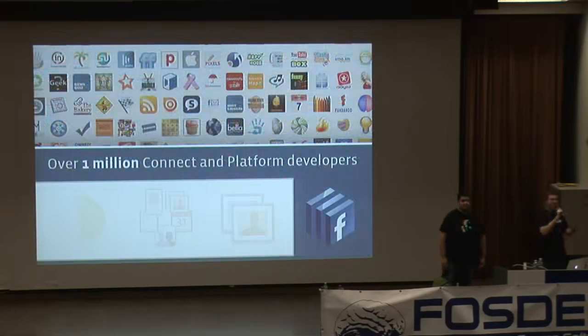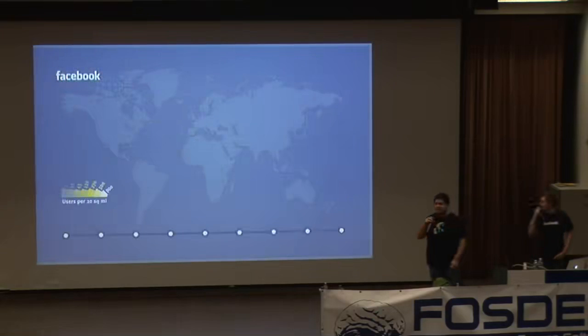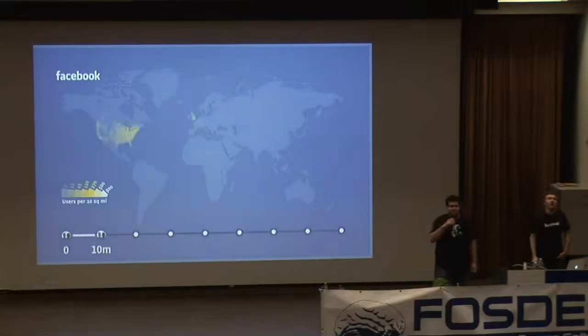And it's more than just the actual website. There's also the API and the platform that people build with Facebook. There's 1 million users of that. And so that's an idea of the amount of content that's being shared on Facebook, and the amount of developers that are building with Facebook.